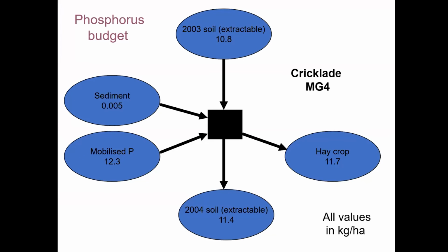So we looked for a particular plant community, the classic floodplain meadow with the Great Burnet in this case at Cricklade. We looked at how much phosphorus was available in the soil, both the previous year and how it changed during a year.